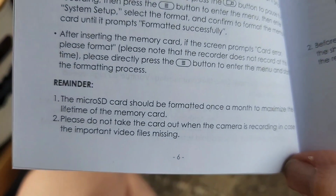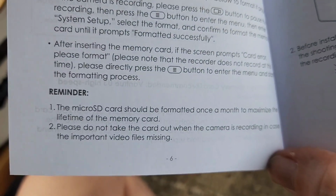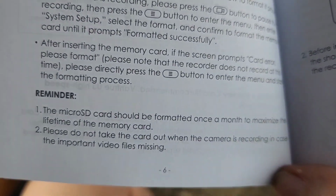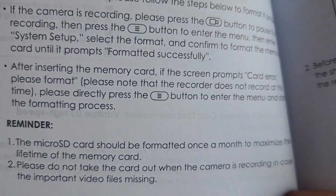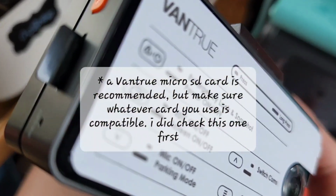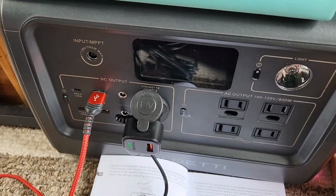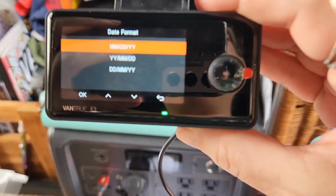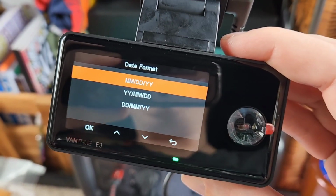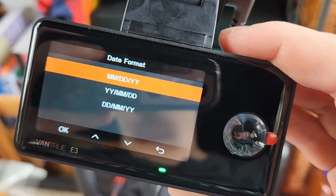A couple of important reminders. It says your memory card should be formatted once a month to maximize lifetime, and not to take it out while recording. I've got the micro SD card. Let's get that in there. I'm using my Bluetti to do all of the preliminary setup stuff first and make sure the camera's working, and then I'll go up and install it.